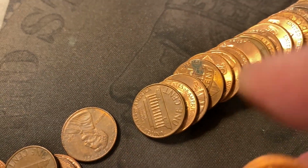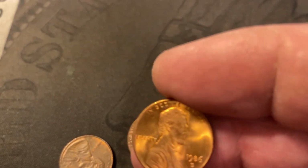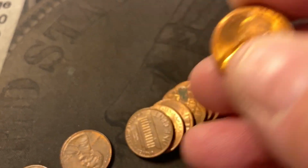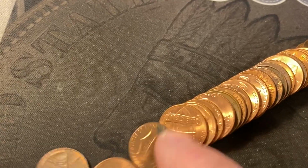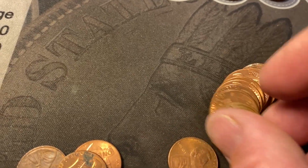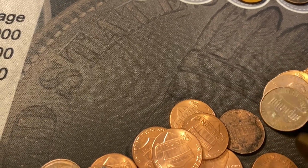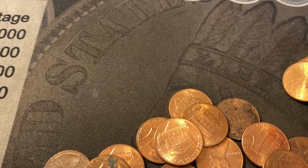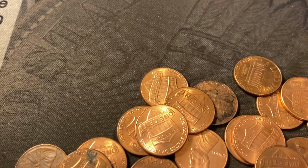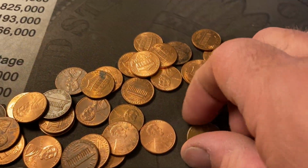Let's see here. This customer roll. Wow, look at that blazer. 1986D. Wow. I'm going to keep him right up there. That might be an upgrade to my album. Wow, that's a beauty. Nothing else in here that stands right out. I'll take a look at each and every one of these coins real good, and let's keep hunting.